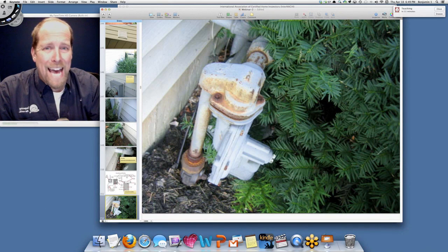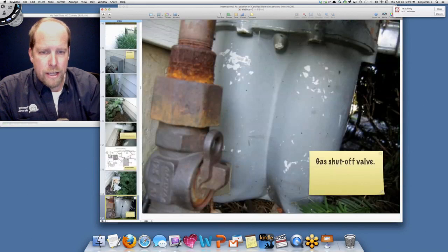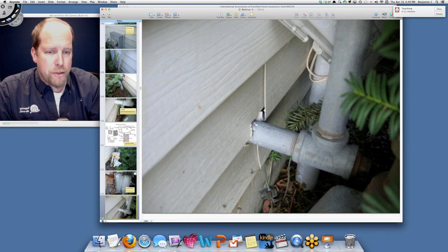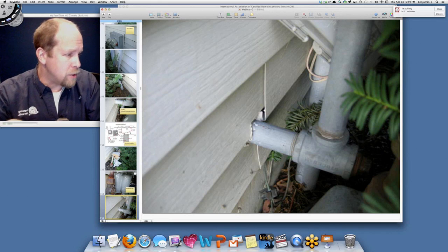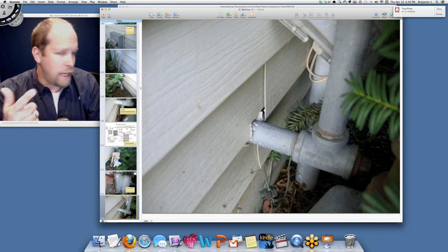And the gas, there's a natural gas system coming into the house, servicing the house. That's the gas meter, gas shutoff valve. I like to identify it and stick the picture in the report. I don't like that that's not sealed. I like sealant there. I don't want mice to come in, vermin and water.